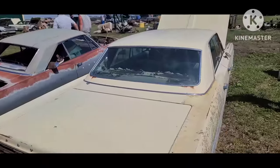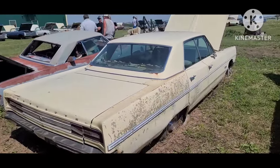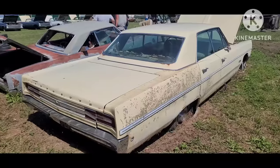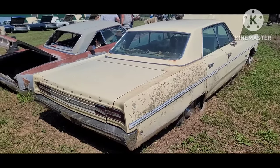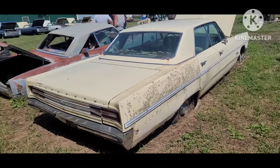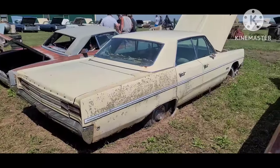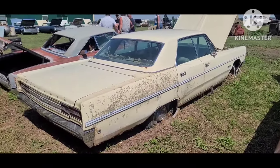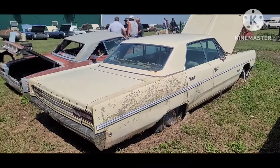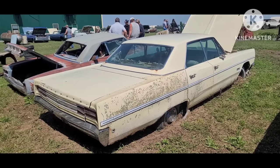Then this yellow 68 four-door hardtop. This is pretty much the direct sister car to my 68 Impala. So it's kind of interesting to make a little juxtaposition comparison between those two. Very straight, honest, original survivor car.